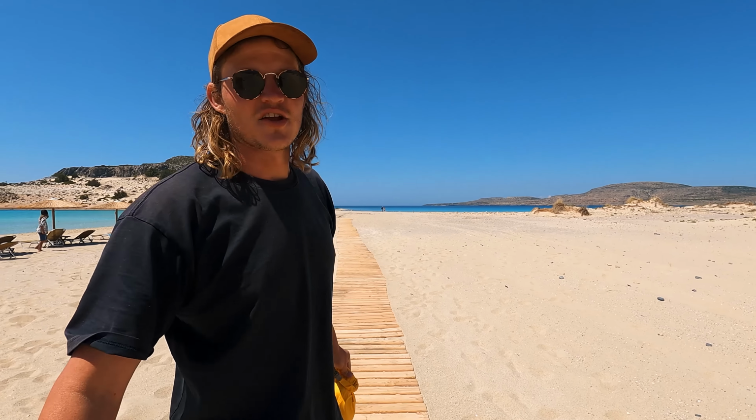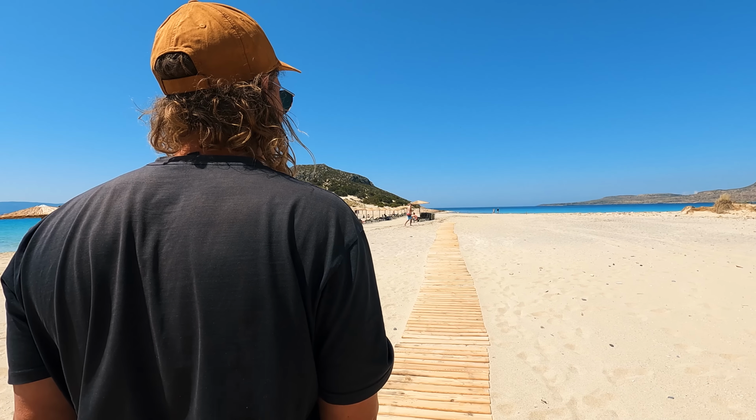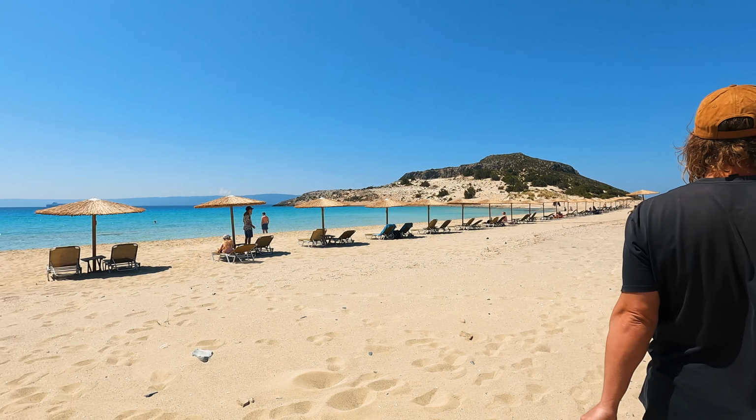This is just off the mainland of Greece on the edge of the Peloponnese, and I didn't think it was going to be this nice, to be honest. Beautiful, hey? I'm so glad we stopped here.